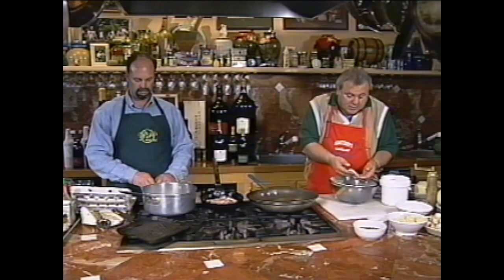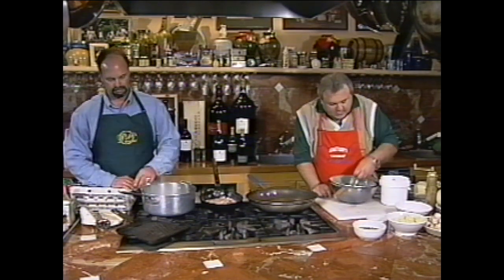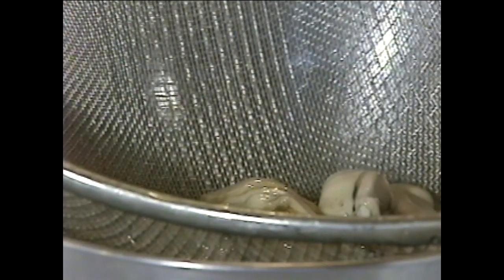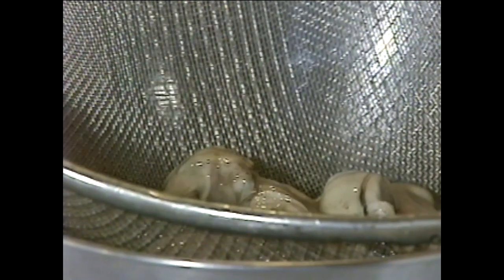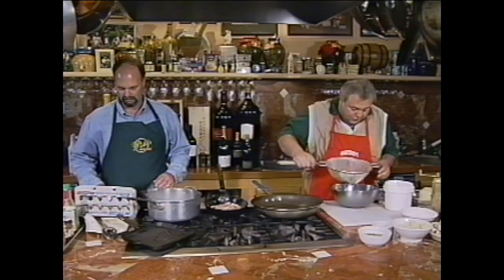And here are our oysters. Nice, beautiful Pacific oysters. Aren't they beautiful? Man, I could eat a couple dozen of these right now, folks. Now, I'm going to put them in here and let them drain. We want to get... No, they don't have to drain. I'm going to poach these off first.